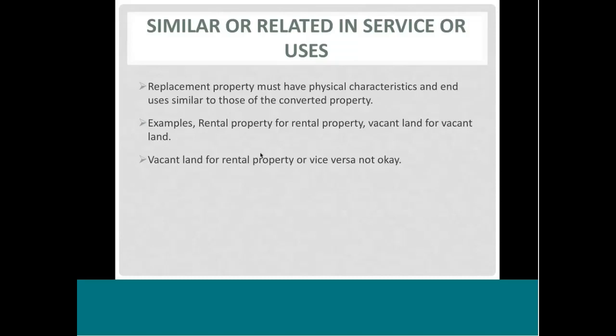Now, vacant land for parking lot, it's a little tricky because I think an argument can be made that vacant land could be a parking lot. When people use vacant land as a parking lot, they hold title to this property for two reasons. Number one, they might be holding title to it to derive income, such as parking fees, rental income for parking fees. Also, they could be holding title to the vacant land for investment purposes.